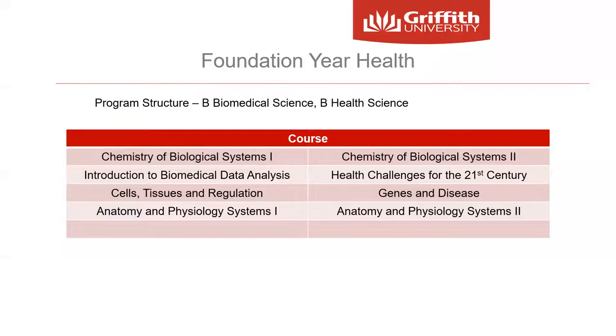So the other courses that students in these programs would also do: in their first trimester, they've got this biomedical data analysis course, which is a statistics course, cells, tissues, and regulation, which is a biology course, and then anatomy and physiology systems 1. And then in their second trimester, the other course is health challenges for the 21st century. That's the only course out of these 8 which is not taught by the School of Pharmacy and Medical Sciences. That one is taught by the School of Medicine and Dentistry, but all the other 7 are taught from Pharmacy and Medical Sciences. Genes and Disease, which is another biology course, and Anatomy and Physiology Systems 2.